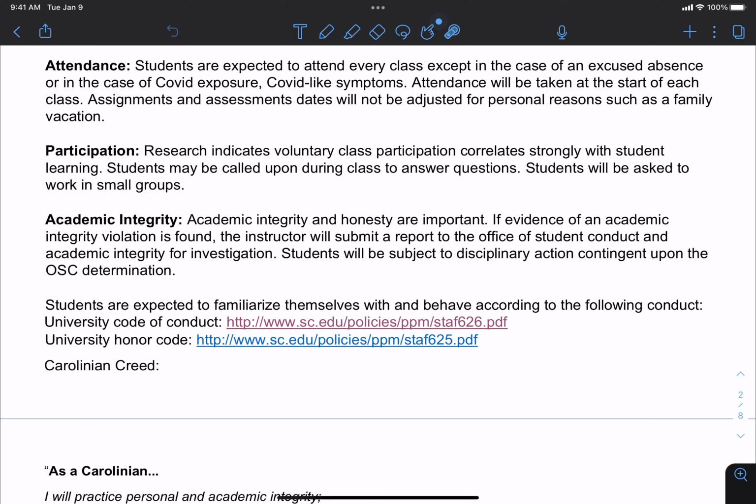Oh yeah, assignments and assessment dates will not be adjusted for personal reasons, such as a family vacation.